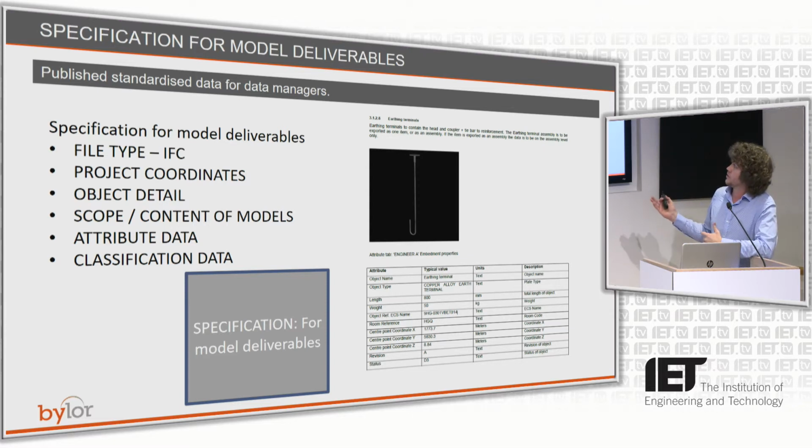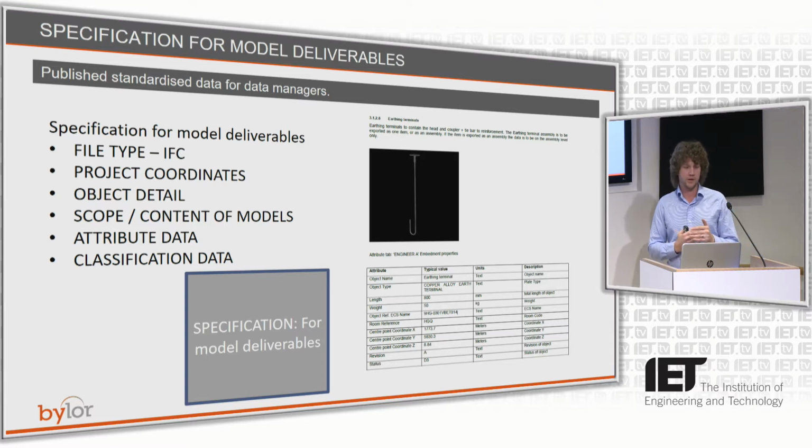And then this is the material data. So what we've done, we've been quite selfish from a civil contractor's perspective, but we've basically written a specification for model deliverables. For rebar models, we've written a specification for all the data that needs to be on there, so we can fabricate direct from that.